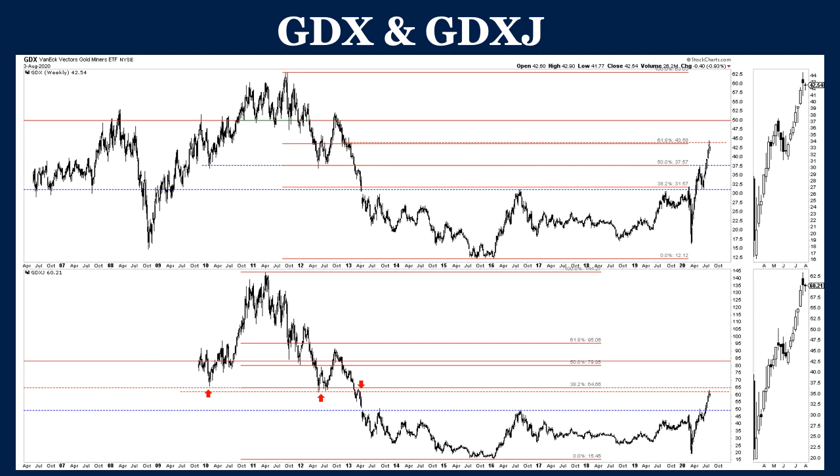But we can see, look at GDX. That peak came in right at the 62% retracement, so right about 42, 43, somewhere in there. And also, if you look at the 2018 low and the 2016 high, that gave you a measured upside target of 44, 45. So a lot of things were pointing to that level. So that's what we hit last Monday. The gold stocks have not gone back up to that. Same thing happened with GDXJ.